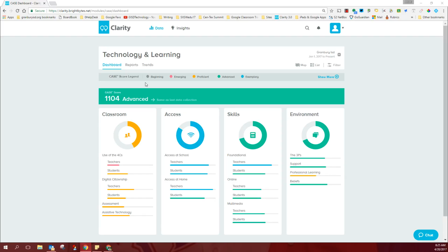So if you look across the screen, you'll see that gray indicates a beginning skill, something that people are just learning to do. Emerging is a little more advanced on up through proficient, advanced, which is green, and exemplary, which is blue. So this report is not to be seen as a grade or a check sheet. It's just a measure of where we are and gives us a chance to set some goals to move forward and to use our technology in the best way possible.